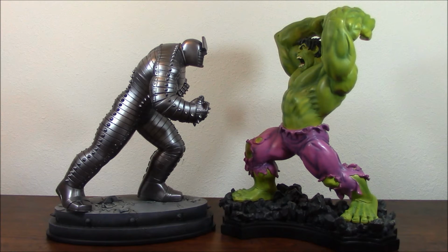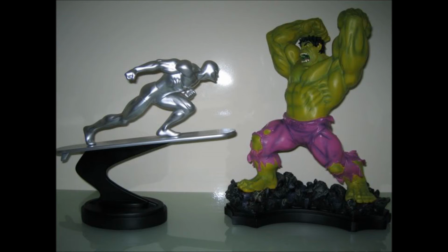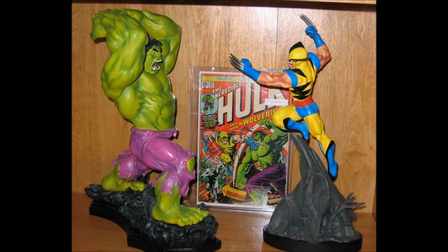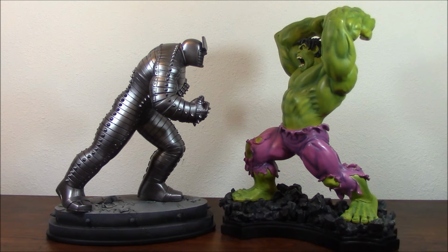This is not the only way you can display this. I've seen people displaying this Hulk versus the Thing, the action version Thing that came out some years ago. Fantastic. They look fantastic together. I've seen people pairing this versus the Silver Surfer. One of the best ways to display this also, if you have the retro action version Wolverine, or the Wendigo, they match up perfectly. The Juggernaut, the action version Juggernaut, fantastic.